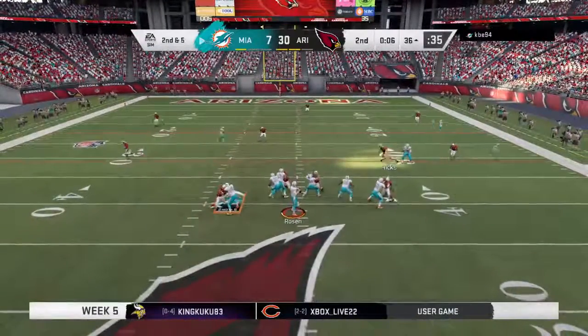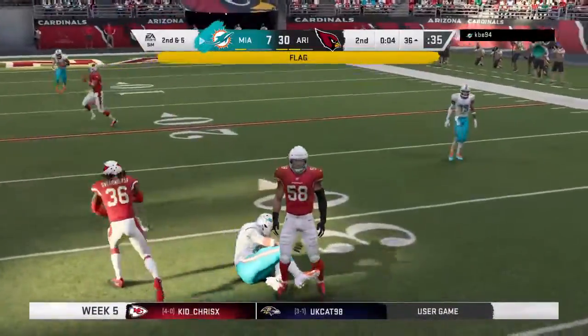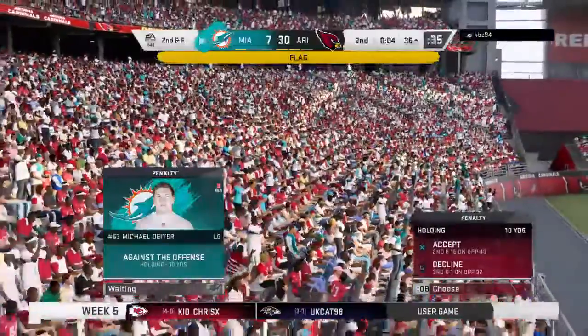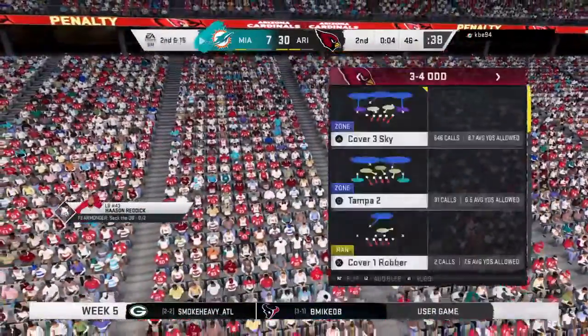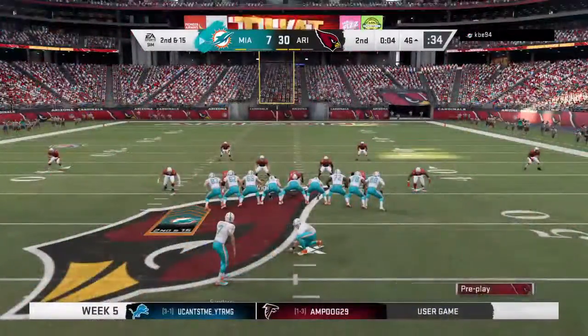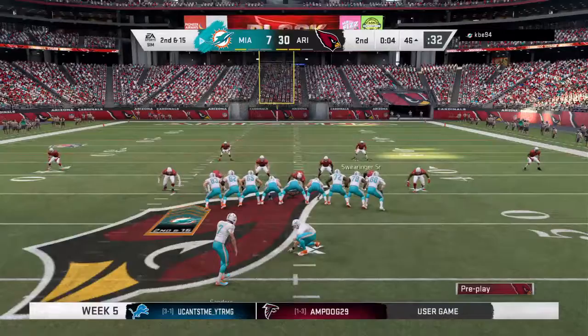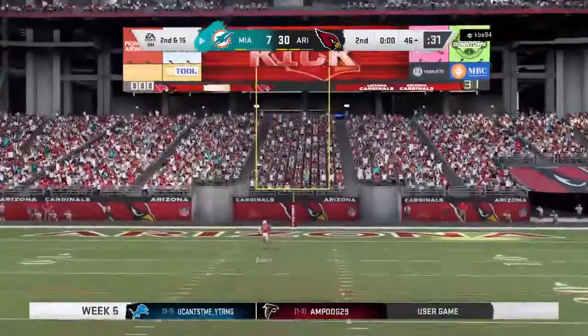Now Rosen. On the right side, open is Gesicki. Umpire threw the flag, usually always indicates holding, and that's what we've got. And you know, depending on their positioning, where you are on the field, the umpires get different responsibilities. But always making sure no one's holding.